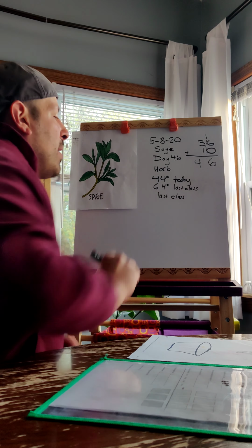6 plus 0. If I have 6 sage plants, 3, 4, 5, 6, and I buy no more sage plants, how many do I have? 1, 2, 3, 4, 5, 6. I'm done with that column, I move to the next one. I have 3 sage plants. 1, 2, 3. I buy one more. So 3 plus 1. All together, 1, 2, 3, 4. I have no more columns, so I erase my imaginary line. And there's my answer. Today is day 46.